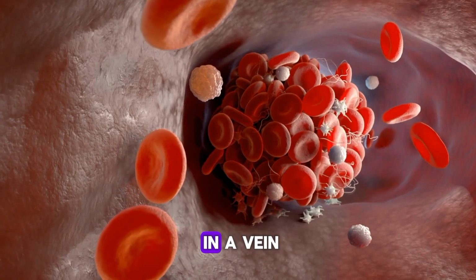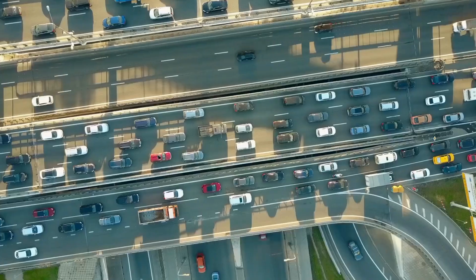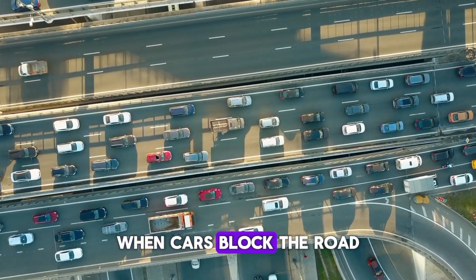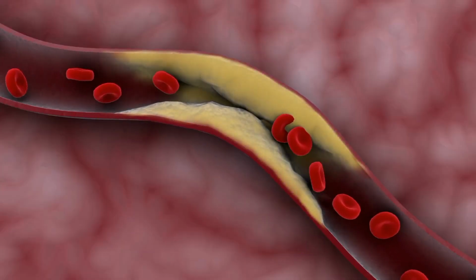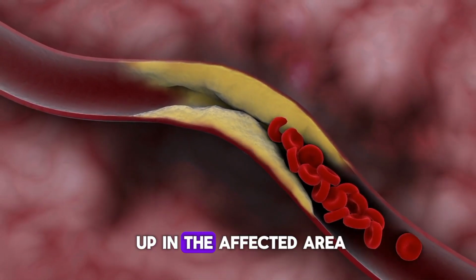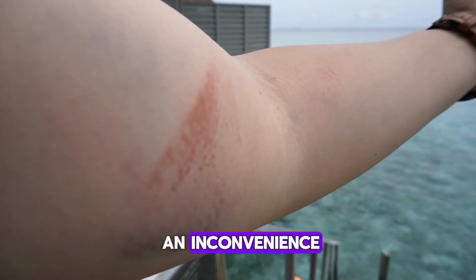When a clot forms in a vein, especially in the deep veins of your legs, it can block the flow of blood returning to the heart. This is similar to what happens in a traffic jam. When cars block the road, no one can move forward and everything backs up. Similarly, when a clot blocks a vein, blood can't circulate properly, leading to fluid buildup in the affected area, causing it to swell.